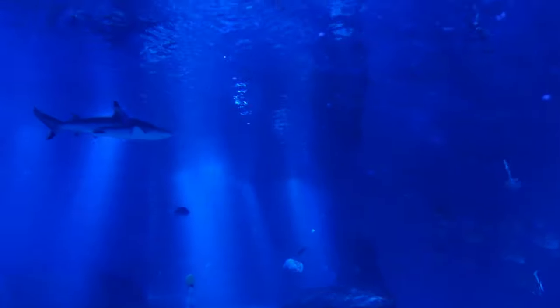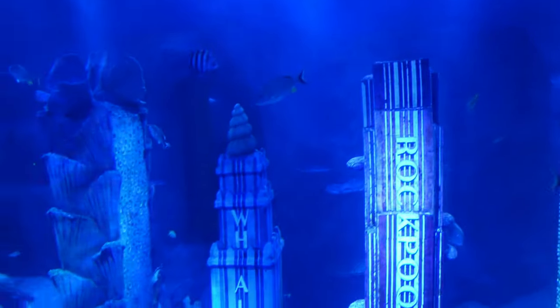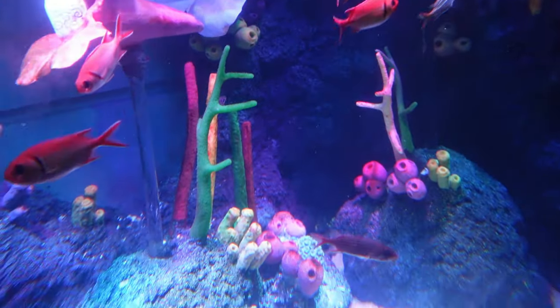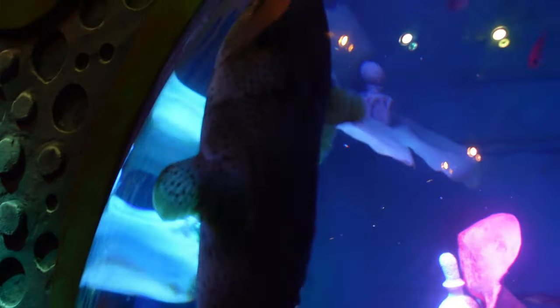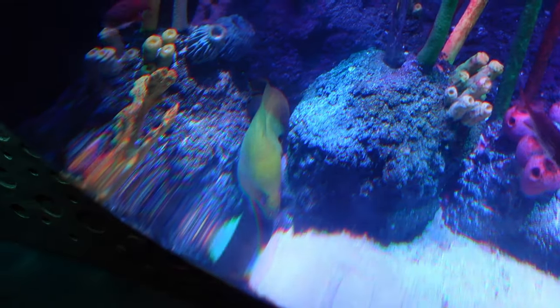Baby sharks. No, they're not. They're not? Those are big sharks. It's just that this makes them look tiny. The puffer fish? There's the eel, down there. Oh man, it looks like a robot. Where? Right there. Whoa, that's big. It's opening its mouth. That's so big. Yeah, that's the eel. Oh, my goodness. That is a big eel.